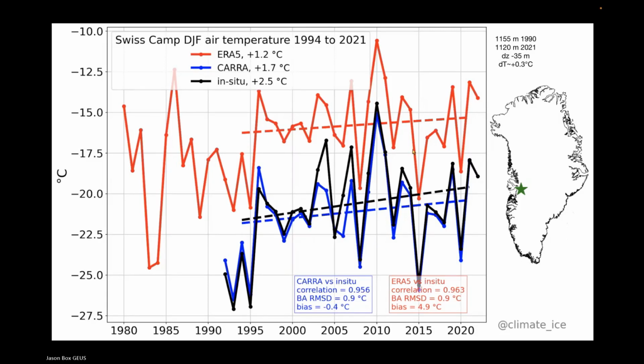Winter, and this is where the temperature differences are largest. They dominate the annual signal. ERA5 is quite a bit warmer. The difference is 5 Celsius for this location in winter.